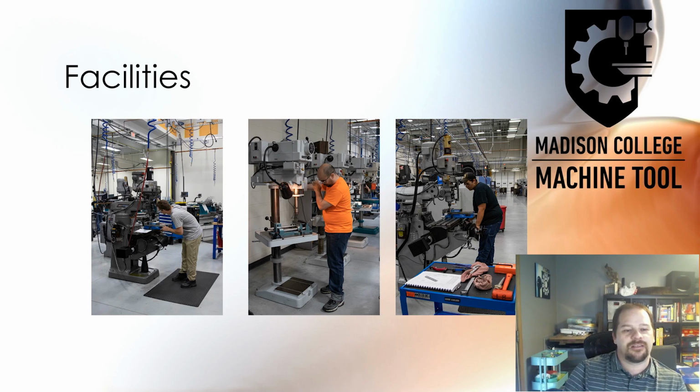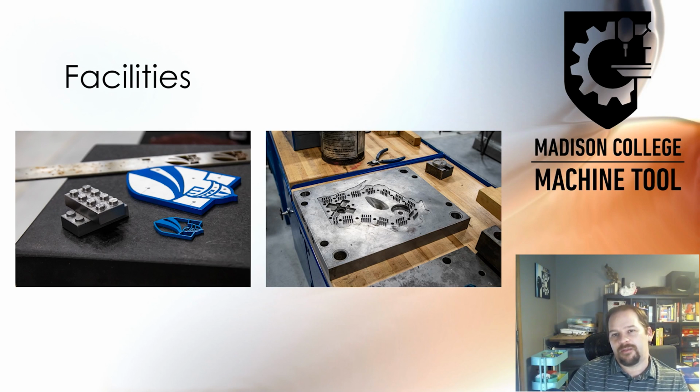As you can see here, some of the pieces of equipment, and these aren't just photoshopped in. This is our shop and how well maintained and clean everything is. In the second year, we'll get into some of these more advanced projects, as you can see here. One of these is an injection molding machine. Another one is some wire EDM type stuff, and you can see the Lego blocks there just done on a CNC milling machine.